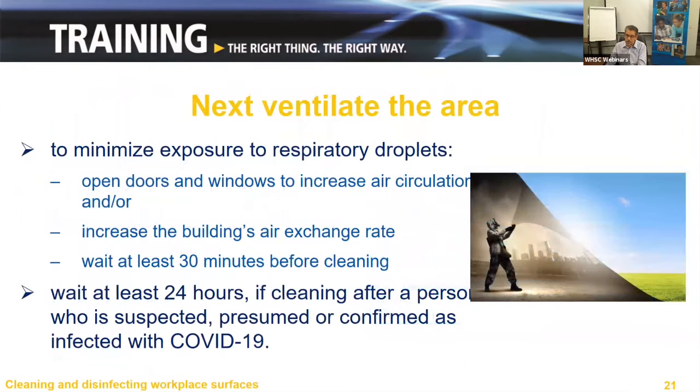With all our products gathered, we now can look at what you should do next before you start cleaning and disinfecting. First, make sure the area is ventilated. Ventilation is needed to minimize exposure to respiratory droplets. If possible, open outside doors and windows to increase air circulation or increase the building's air exchange rate at least 30 minutes before cleaning. In areas where someone has worked or visited and has been identified as a person suspected, presumed, or confirmed as infected with COVID-19, you should wait at least 24 hours before cleaning and disinfecting.